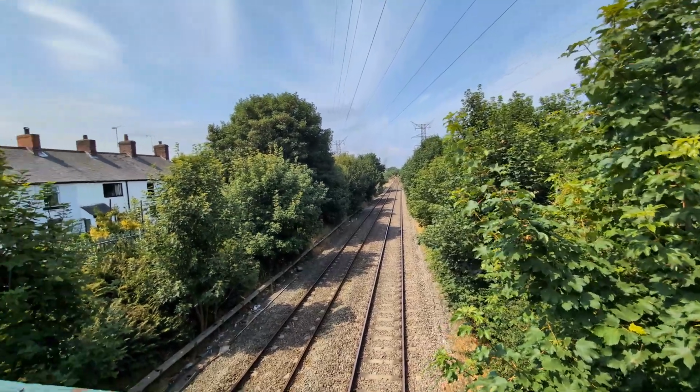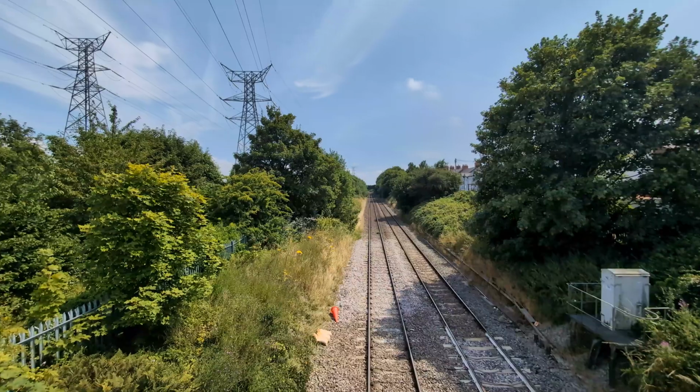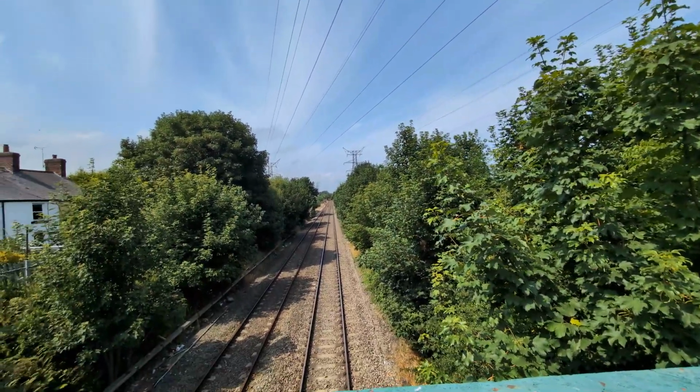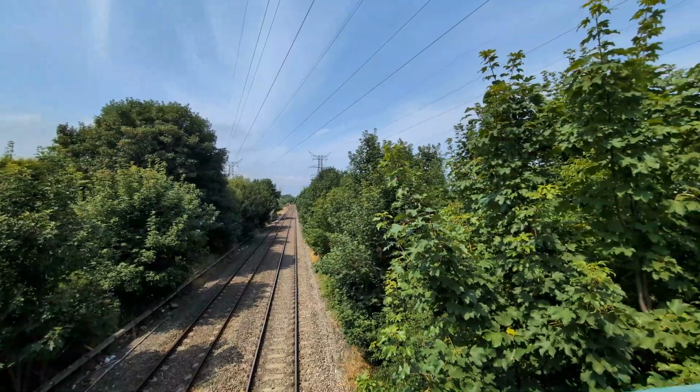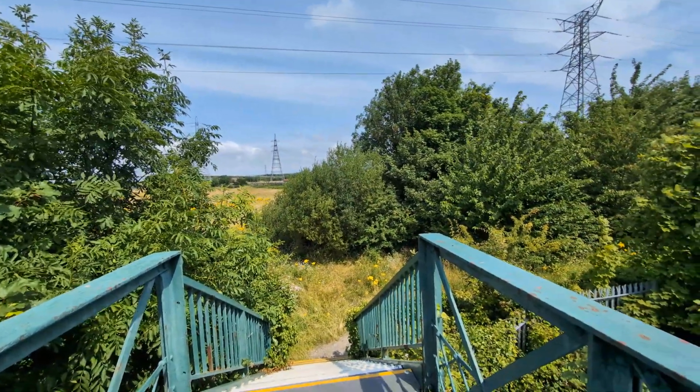That's the North Wales coastline. That way goes off to Chester. That way goes off Anglesey, the Isle of Anglesey and places like that all along the way. So I'll just pause this now.